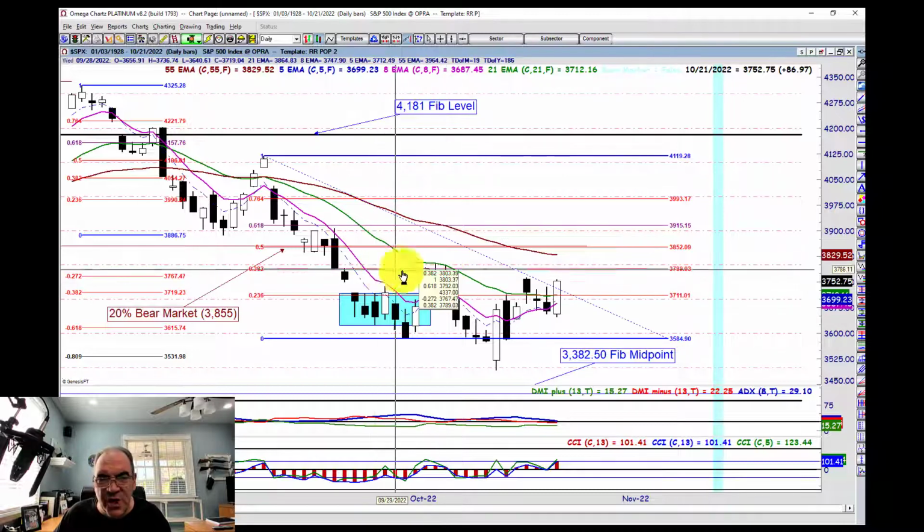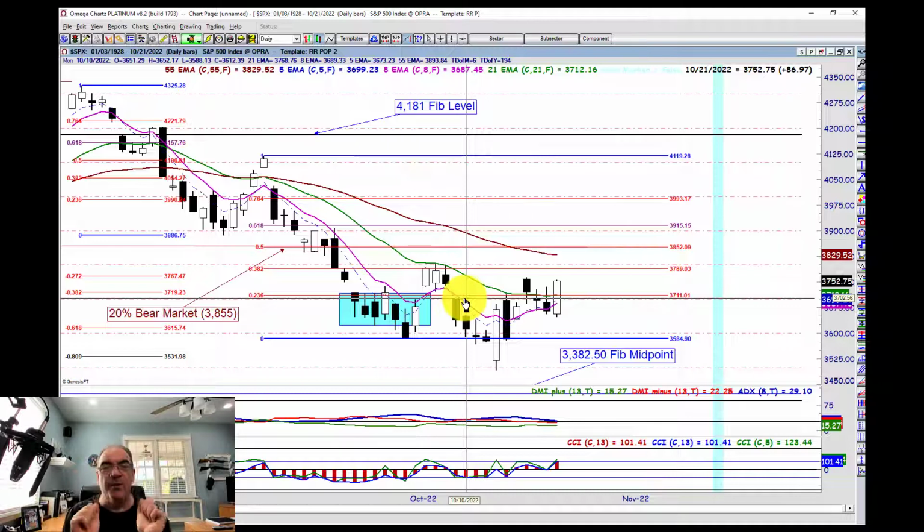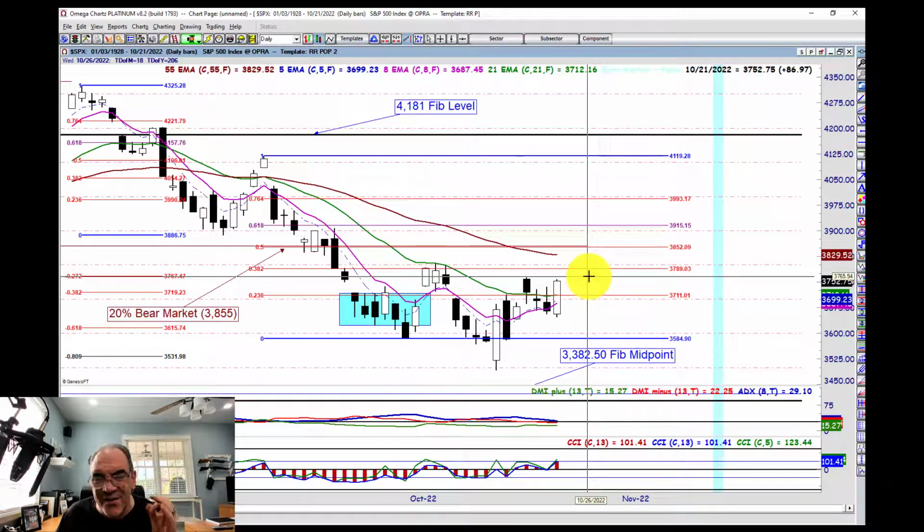The last time we pushed up at this 382, 3 days in a row, we pushed up. We pushed up a little bit more. We pushed up a little bit more, and we failed, right? We need to get away from that. We need to close above that 3790 level, that 3800. We need to close above that level.